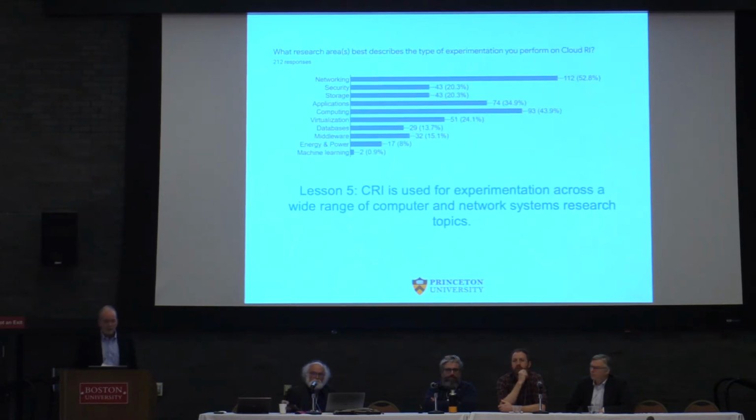So another learning, and this is where things start to get tricky for planning future infrastructures, is that these infrastructures are used for experimentation across a very wide range of research topics that we find in the CISE research community. So it's a little bit hard to pin down exactly what kind of system work is going to be done. There's some networking work, storage work, database work, you name it. It appears to be happening on these infrastructures. That's fantastic news, but it also doesn't tell us too much about how to weight investments in the future.